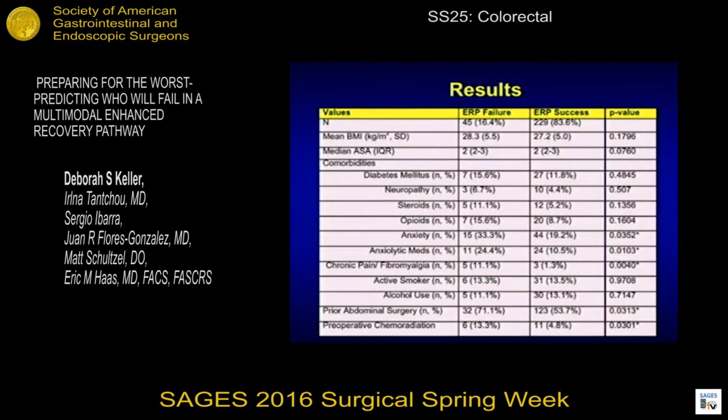During the study period, there was 83.6% ERP success and 16.7% ERP failure associated with prolonged length of stay. At first glance, the patients were similar in age, gender, BMI, and comorbidity per ASA score. But looking at the detailed patient demographics, there's stark differences in these patient profiles.